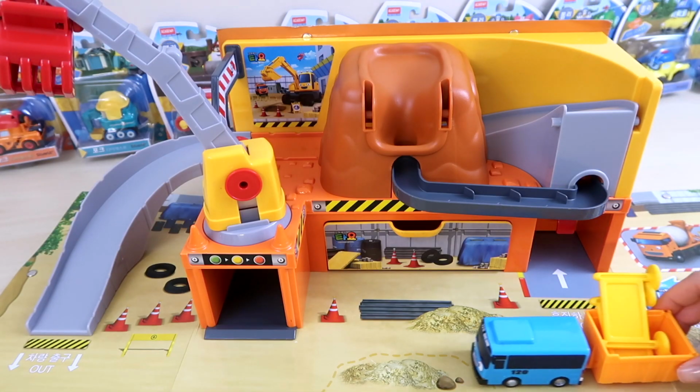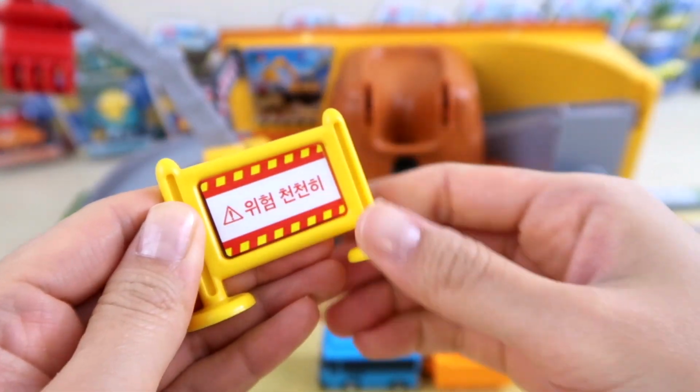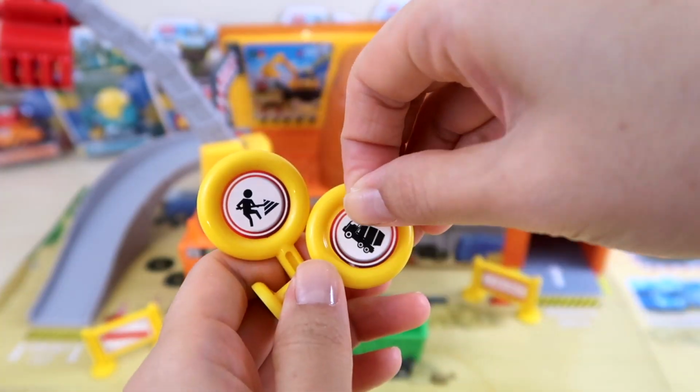Look, Tayo brought us the street signs. It says, "Danger, slow down." More signs, more stickers.